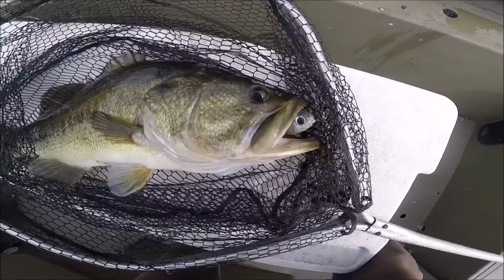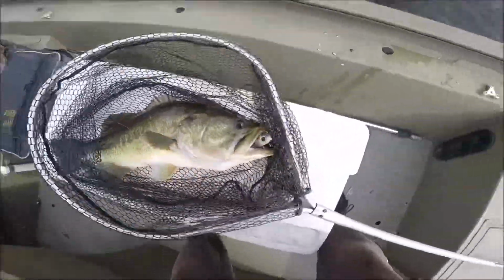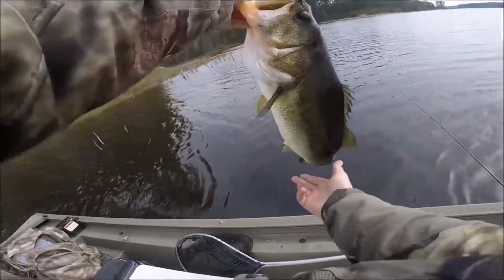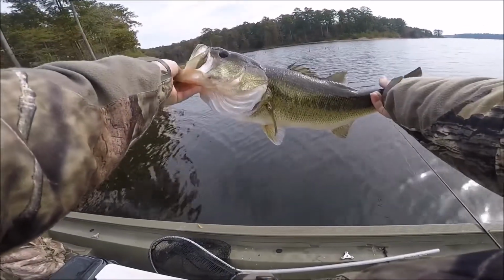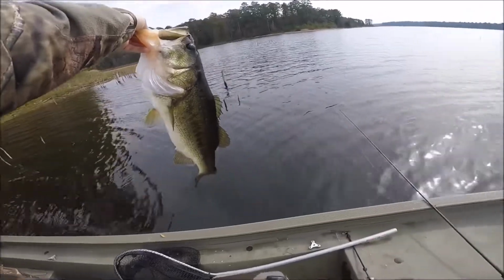Alright, guys, I finally got one. I switched to the small Rising Sun because I didn't get any bites on the BAA. All right, the first fish on the Rising Sun. I'm going to release him now.